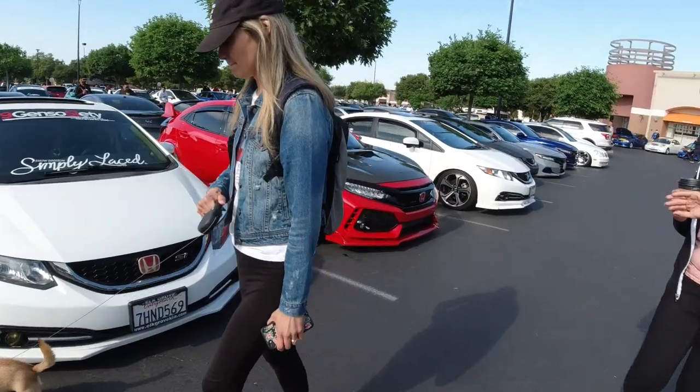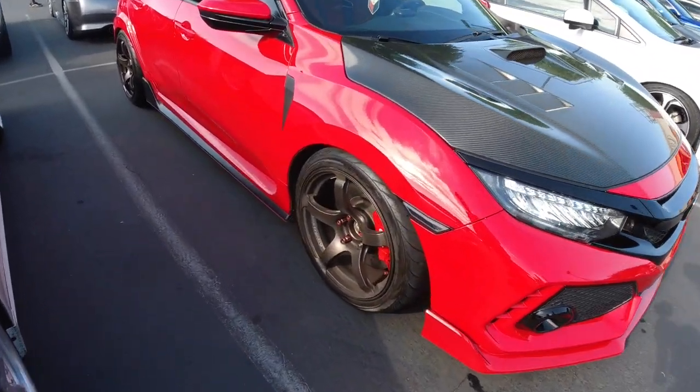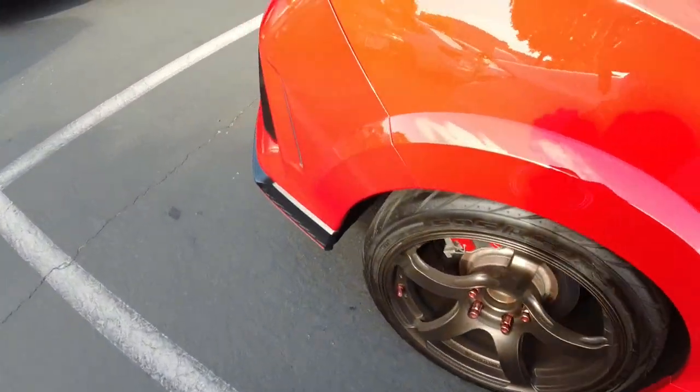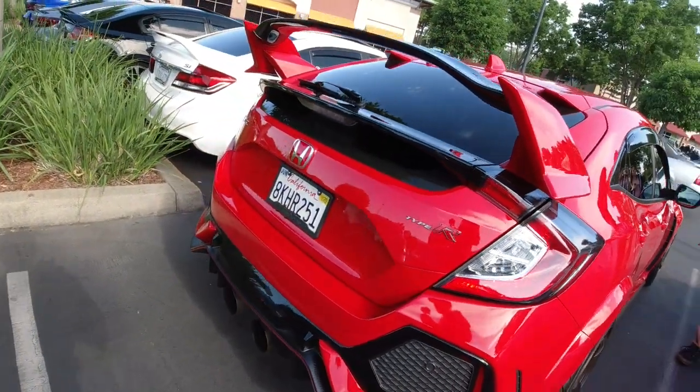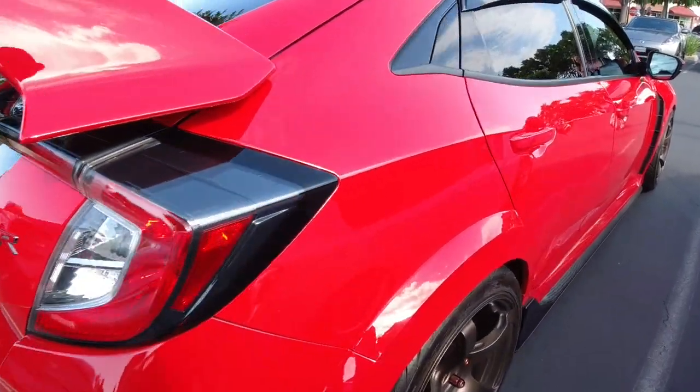Look at the rear tires. It's a really clean Type R. Actually, this is a really nice Type R. I like the way that it's put together. I like the wheels too. Carbon fiber side skirt. Yeah, really well put together.